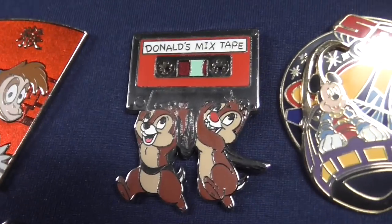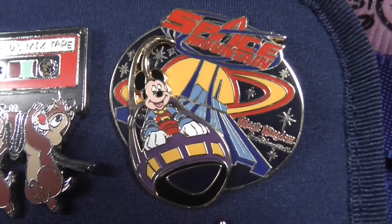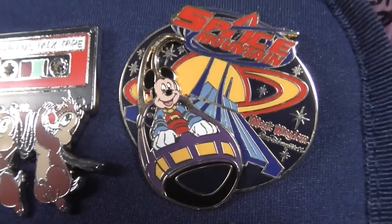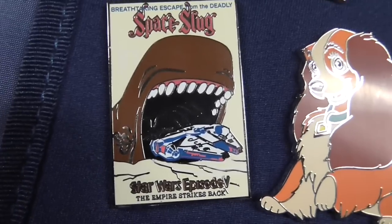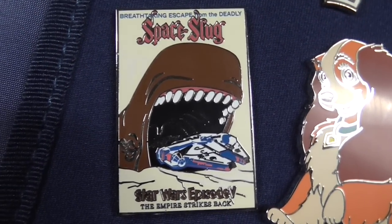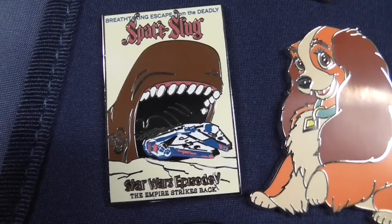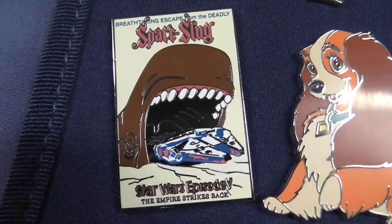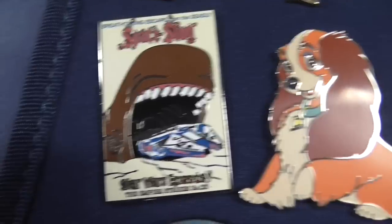Chip and Dale running off with Donald's mixtape. I can only imagine what's on Donald's mixtape. This is a very nice, very colorful Space Mountain pin. And I got some Star Wars crossover ones too, which I think are very cool. This one especially. I mean, come on, combining the best Star Wars movie with what is to me the best Disney animated movie, Pinocchio. Combining those two, you can't go wrong.